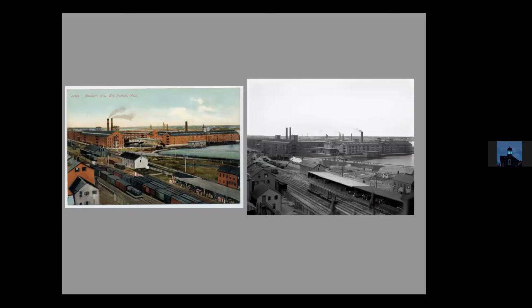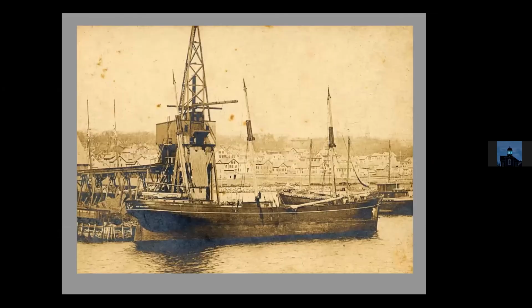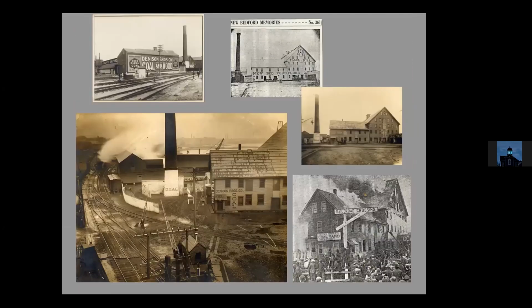Excellent. Okay, and another question is, on the slide you showed earlier looking south, Warren Pierce asked if that was an oil tank in the right rear where the Edison plant is now.